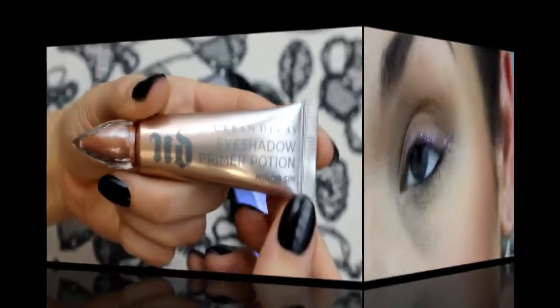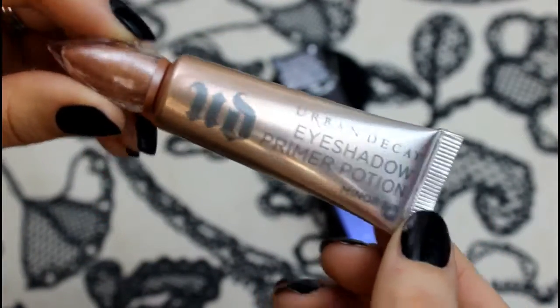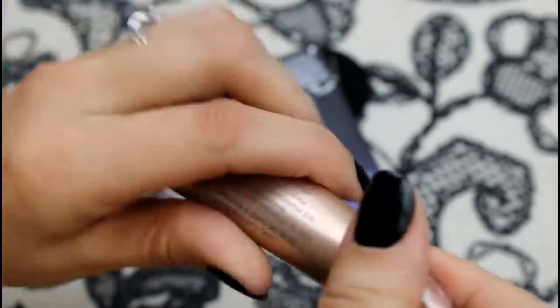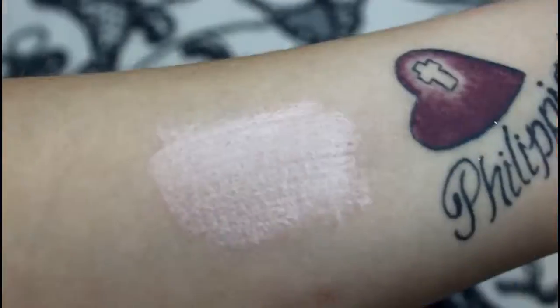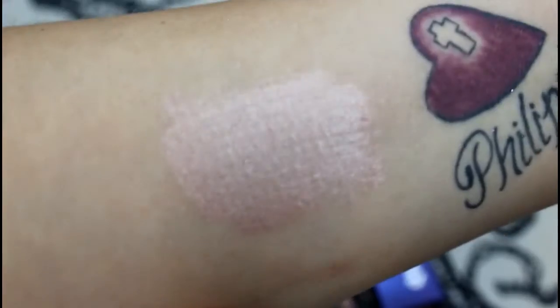The next thing I got was the Urban Decay Primer Potion in the shade Minor Sin. This one is tinted and it offers a little bit of shimmer as well. I added a little bit more just so you can see the metallic effect that it gives.